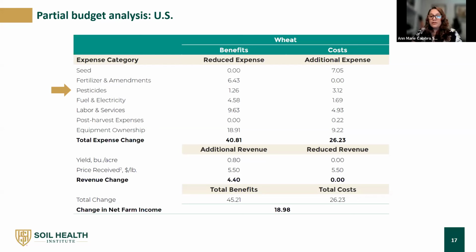Reducing tillage and planting cover crops may enhance weed suppression also and lead to changing or eliminating some herbicide applications. Reducing pesticide expenses average $1.26 per acre, and in other circumstances, additional herbicide is used for weed management and cover crop termination. Such additional expenses average $3.12 per acre. Adopting no-till decreased the cost for equipment ownership, fuel, labor, and other expenses totaling $33.12 per acre. Some additional expenses were associated with planting and terminating cover crops.